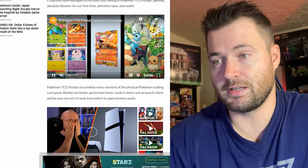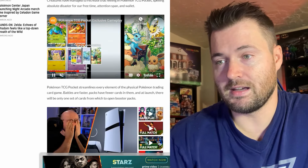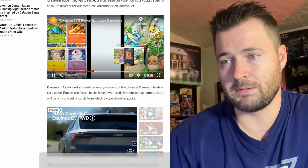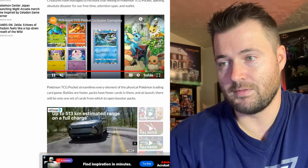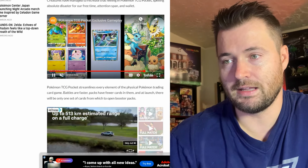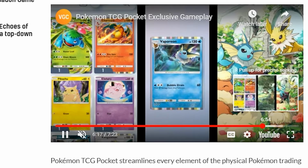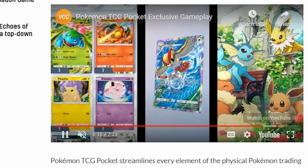This one actually is. So you can see, I'm going to kind of skip through the video here because it's like 7 minutes. So it's a lot of opening packs, and you can kind of collect it on the fly, and you got a nice immersive look at your cards as well. Just a really cool way to just kind of play with your Pokemon cards.